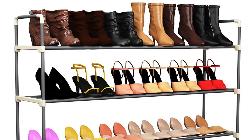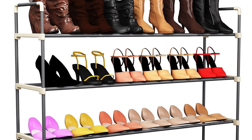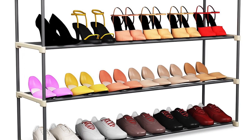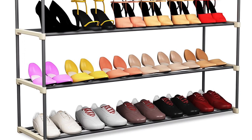So you have your tall boots in one section, you have your three-quarter boots in another section, you have your pumps in one section, you have your sneakers in one section, your flats in one section. You just want to keep it in height order. When you take pictures, you're mindful of the different heights and you want to keep it nice and cohesive. So in the same way, you do that with your closet if your shoes are showing.